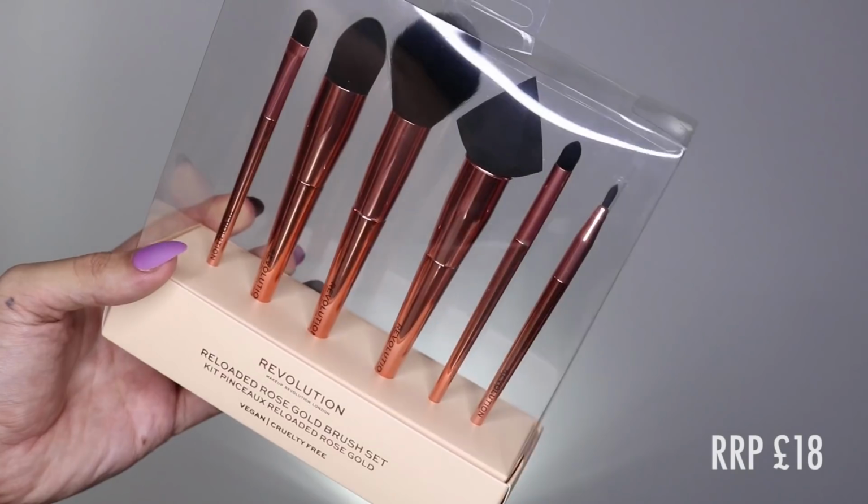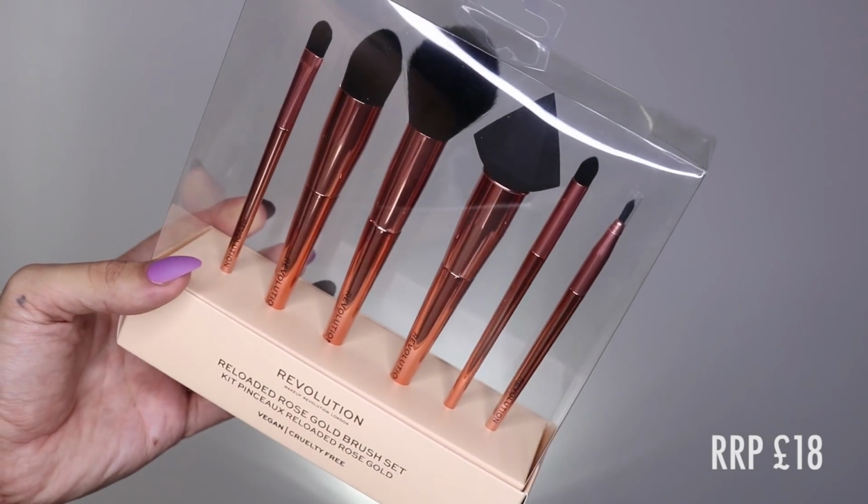Then we have the last three, and these are my favorites. I saved them for last. Now, this one is the Reloaded Rose Gold brush set. Is this one not the most beautiful? Like, this brush set is screaming luxury, is screaming beauty. I love dark bristles on brushes, not only because you can't tell when they're dirty, but also because they do look more expensive. And the rose gold, it is stunning.